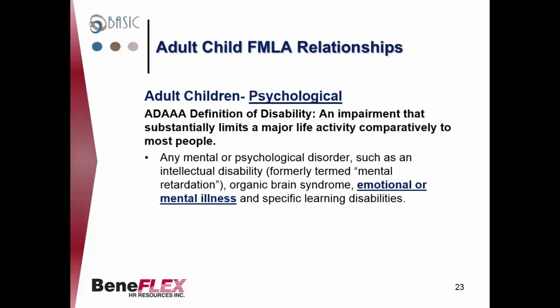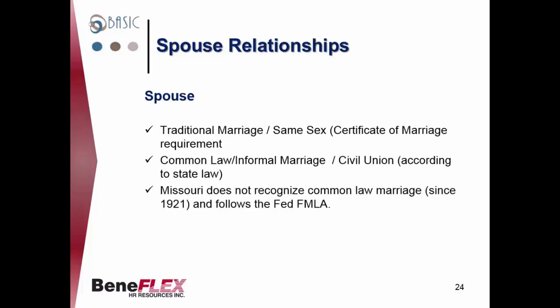Little different. Do you work to live or do you live to work? Look at that philosophy and look at it from how we think on a day-to-day basis versus how we think as an individual. It's a different perspective. So make sure that you go through that certification process. Traditional marriages, same-sex marriages, all of that sort of stuff. And the good news is that Missouri has not recognized common law marriage since 1921. So I researched that. We're cool there. Common law doesn't work. So same-sex marriage, licensed marriages do work.